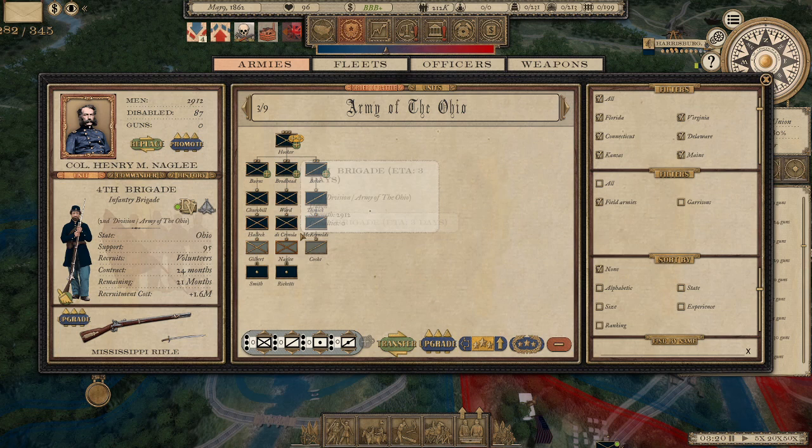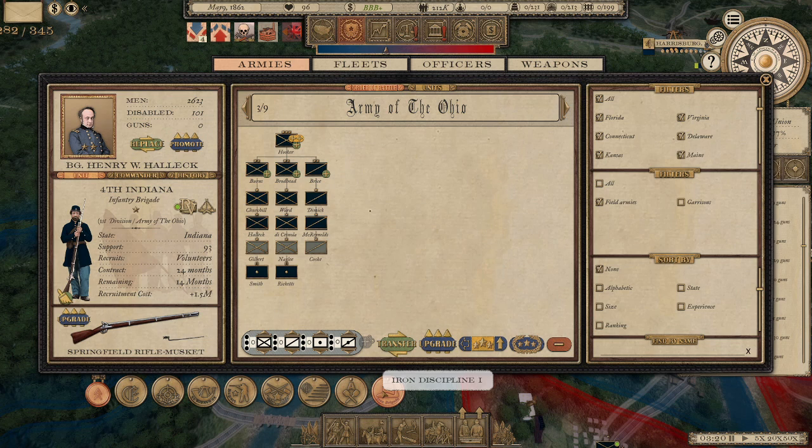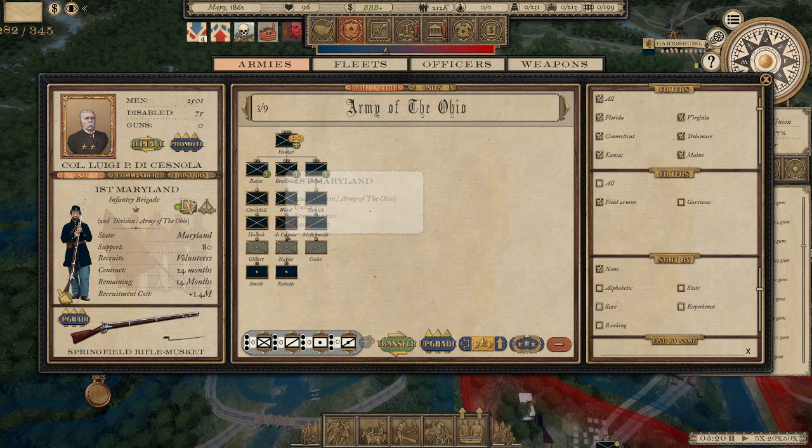Sylvester Churchill. You also probably remember Sylvester Churchill from our Western campaign. He's doing pretty well with the 10th Pennsylvania over here. And we got the 4th Indiana. We're likely going to be fighting defensively, so I'll give him Ace of Spade. Why not? Kentucky, Maryland, New York. Charles Gilbert. Oh, this is just the 3rd Brigade.